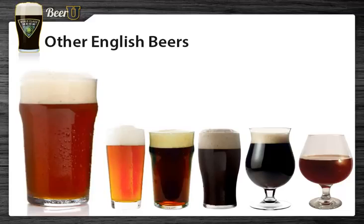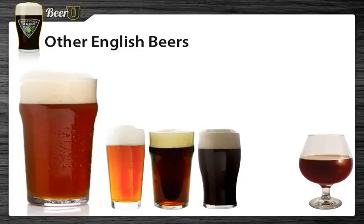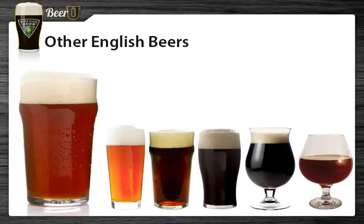Compared to other traditionally English beers, an English Pale Ale is generally less hoppy and darker than an India Pale Ale, not as dark and more bitter than an English Brown Ale, not as dark or strong as a porter, not nearly as dark or strong and less roasty than a stout, and not nearly as strong as a strong ale.